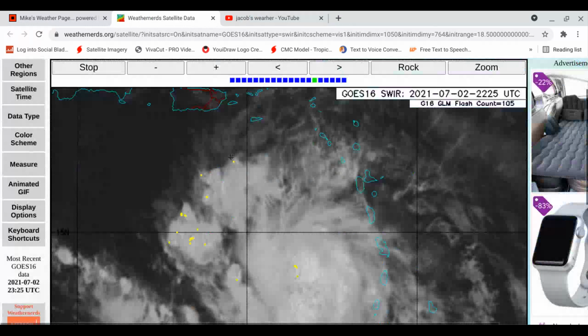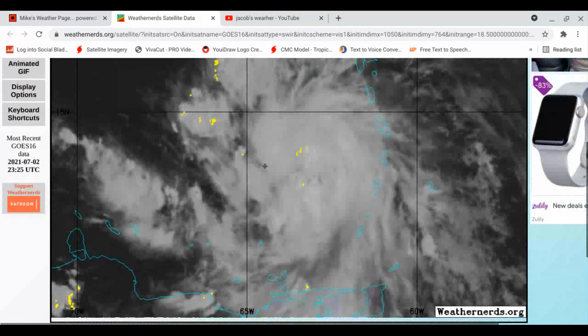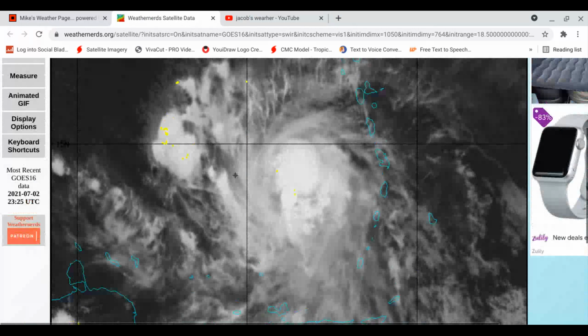So, this is our satellite imagery. You guys can see some thunderstorms with it and some thunderclouds, definitely. So it's showing strengthening right now.